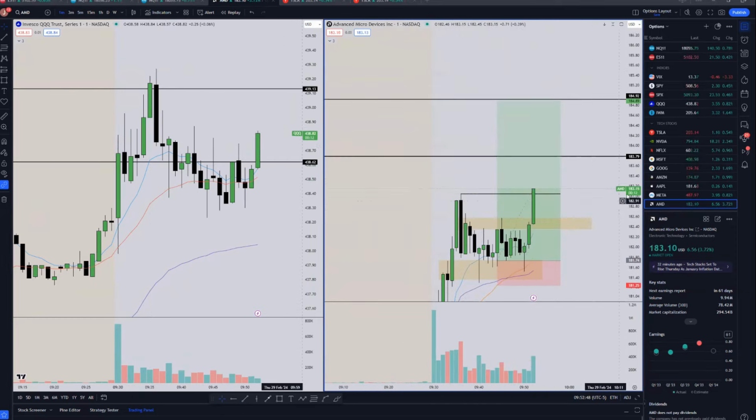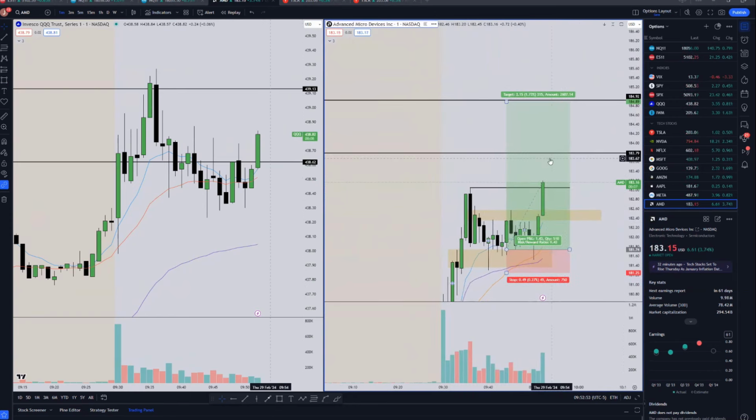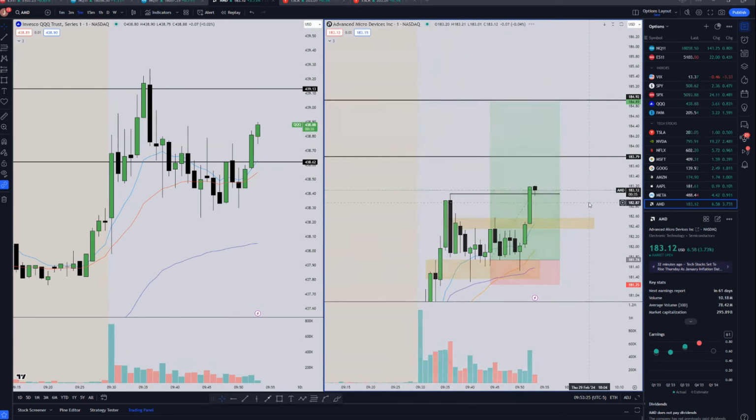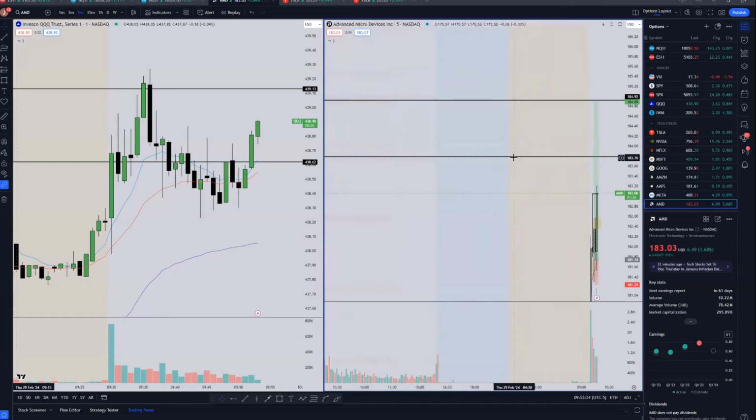Nice move on AMD. Should have continuation once it closes above this high. Should have continuation towards this 183 level. So basically once we close above this level, essentially this is your 5 minute down close candle, I just want to see AMD continue higher towards that next key level.